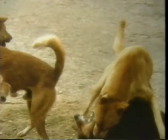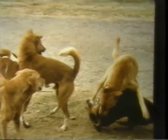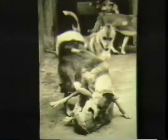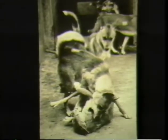Dogs generally only go for the throat region when they are fighting seriously. But when one is simply asserting or displaying dominance over another or playing, they will instead go for the cheek region, shoulder scruff area, or sometimes for the muzzle. What is particularly significant in this picture is the fact that when the subordinate dingo moved, it was physically attacked.